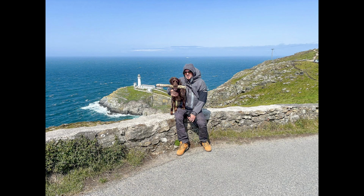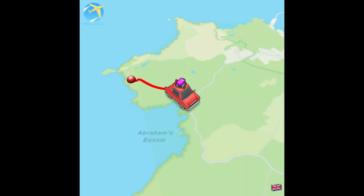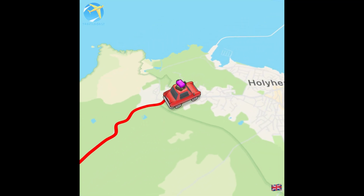From the old lookout we could see right up to North Stack, so that's where we were going to head next. So we went back to the car, had a cup of coffee, and then set off for North Stack.